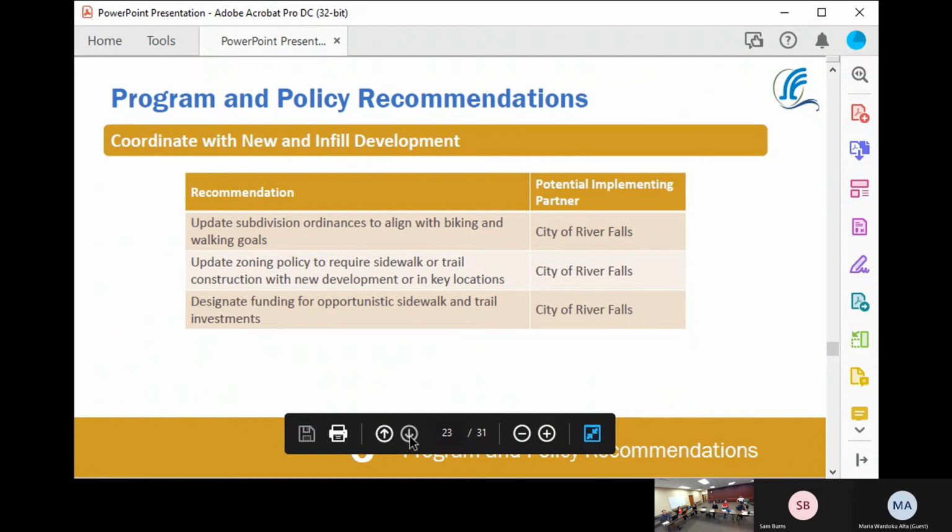The first category we wanted to start with is coordinating with new infill development. All of this great planning work has already been done in River Falls to point to areas that we think are going to have a lot of growth. So we can update subdivision ordinances and zoning policies to align with ambitious biking and walking goals, making sure that new buildings have bike and pedestrian access, and requiring developments over a certain number of units, or within designated growth areas or gaps in the biking and walking network, to help fill in those gaps as development opportunities arise.